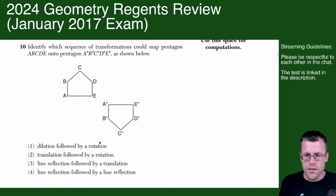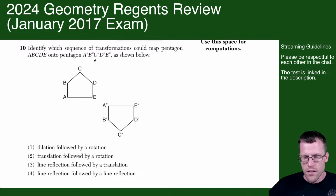So let's see here. We've got A, B, C, D, E, and this is the new pentagon after a sequence of transformations. So what are they asking now? Identify which sequence could map this one. So this one here is the pre-image, and it's going here.